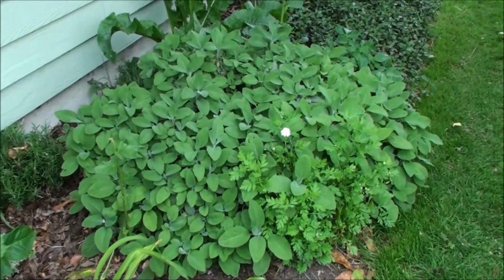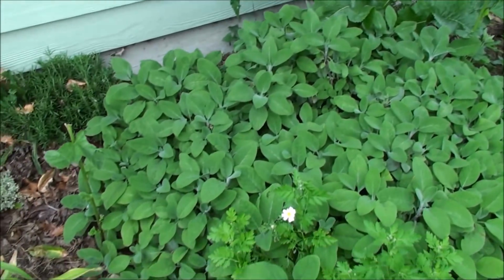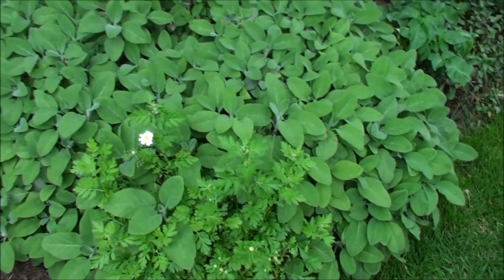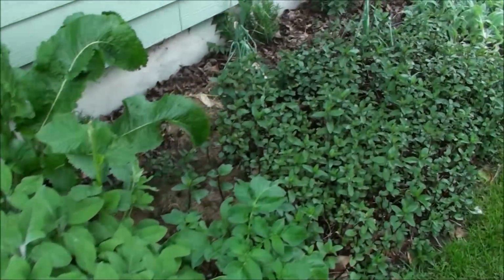The weather has been very cold. Today is June 5th and I had to build a fire again, but look at the size of the sage plant. I've never seen it this huge. And I actually see one of my sages starting to get flowers.